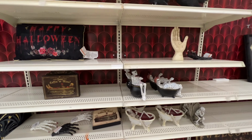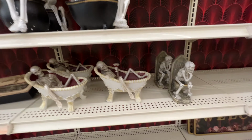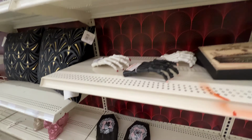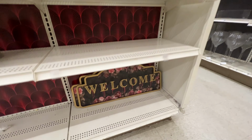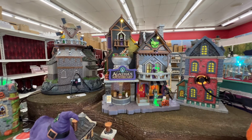Okay, I don't love these figures. We've got skeletons in bathtubs. That might be an interesting tchotchke to put on your counter in the bathroom, but I don't see how you would really decorate with that otherwise. I like the more immersive decor, like these pictures that we can hang up. Love that skeleton couple there.